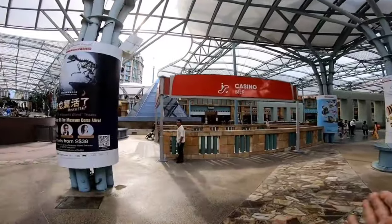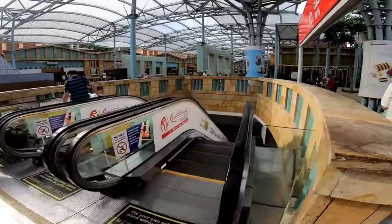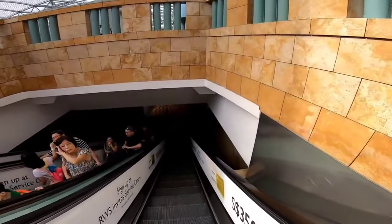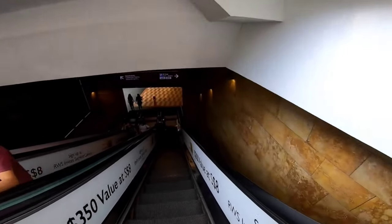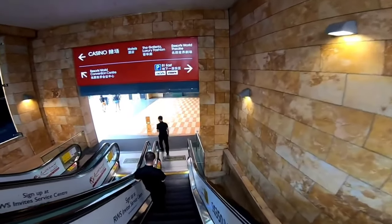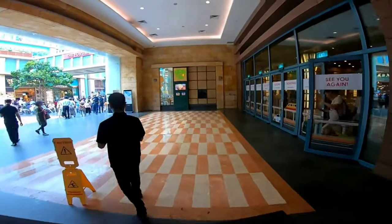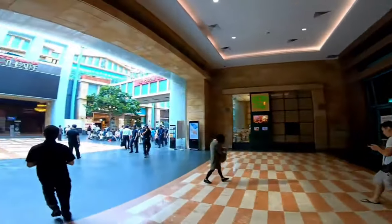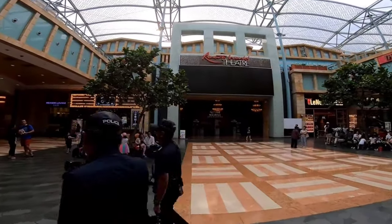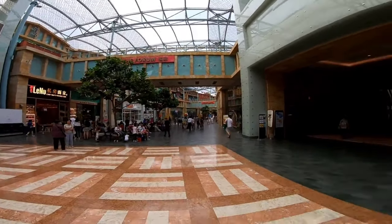All right, so the casino is downstairs. There you have a multiplex. Here you have some more restaurants, cafes, shops.